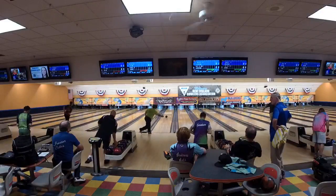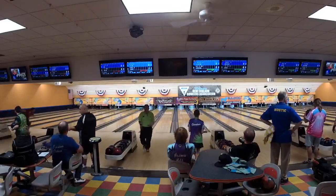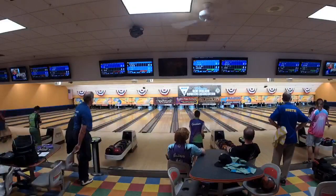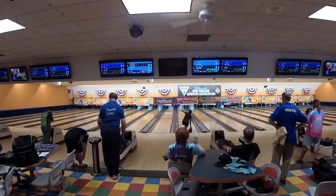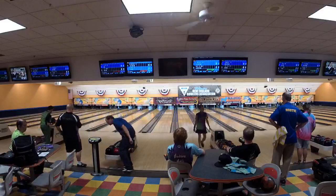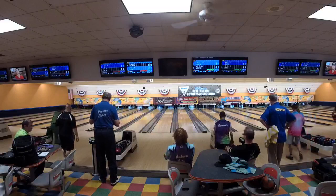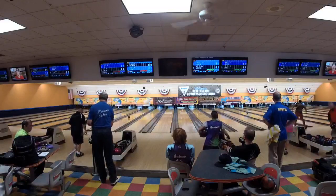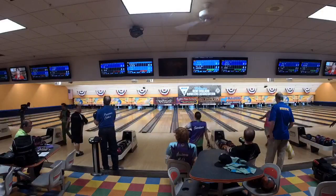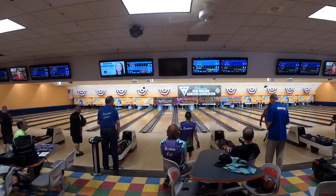Hunter Kempton. We had one senior who bowled his way in, John Kirker. Super senior was John Rustick, who also bowled his way in, 77 over. One woman was guaranteed, so everybody bowled their way into the finals. I like when that happens. Less complaining about the cuts. That was Katie Gardner, right in front of us here. She was 136 over, so nice bowling to Katie. Then Russ Michaud, another super senior, led this afternoon at plus 151.